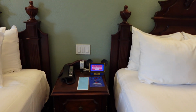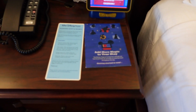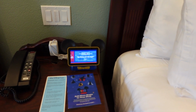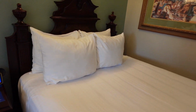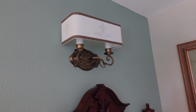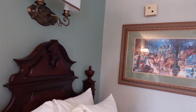And I'm so excited about this because they have Hey Disney. Yay! So excited. I know they started debuting them in the Polynesian resort rooms, and I didn't even realize they already have them here at Port Orleans French Quarter. So that's exciting. And I'm going to turn this light off because I'm not sure if you can see it. But even on the light up here, they have like the little Mardi Gras symbol. So fun. The theming just keeps on.